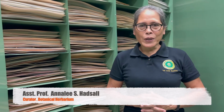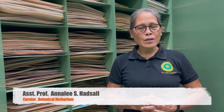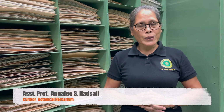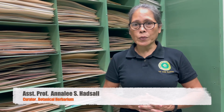I'm Assistant Professor Annalie S. Hadsel, Curator, Botanical Herbarium of the Museum of Natural History, University of the Philippines, Los Baños. For over 100 years, the Botanical Herbarium has amassed around 77,000 collections, making it one of the biggest in the Philippines. With this volume, the Botanical Herbarium can be considered a treasure trove of botanical information.